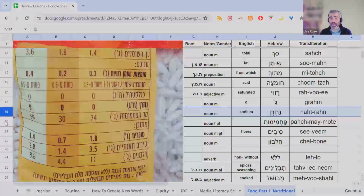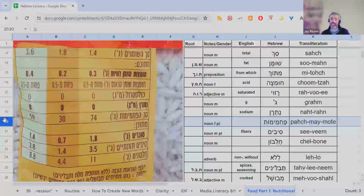But the next one is one of my absolute favorite words, pachmemot. Not just because I'm a big fan of pachmemot, but I'm a big fan of this word. We've already done fats. We just did natran. What is a word that is always on the back of a nutritional label marking it? Well, let's try to figure out this word.